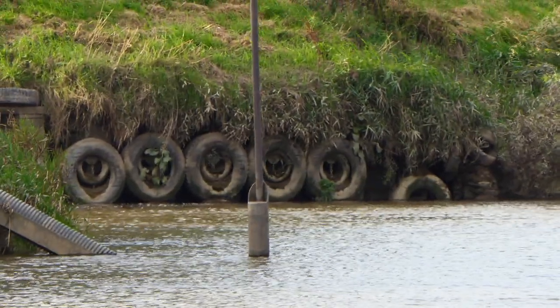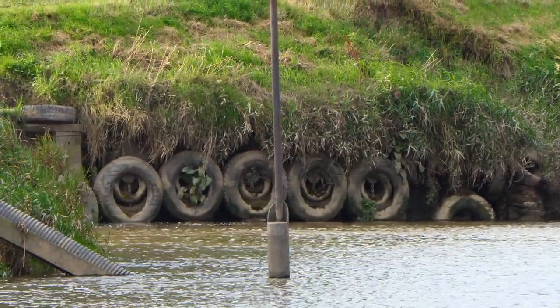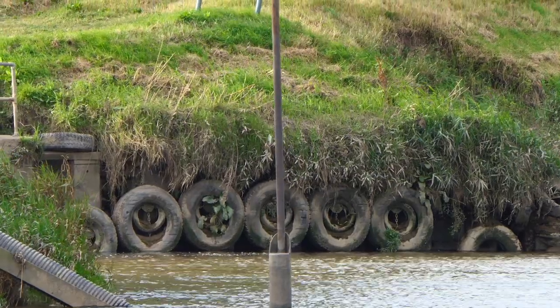Now Salters Lode, before you go into the lock, when you're making that turn into the lock from that direction, there are tyres all along the side, and that is for a good reason. The turn is tricky and boats often make knocks into the side. So let's see how we got on with our tidal adventure into the Salters Lode.